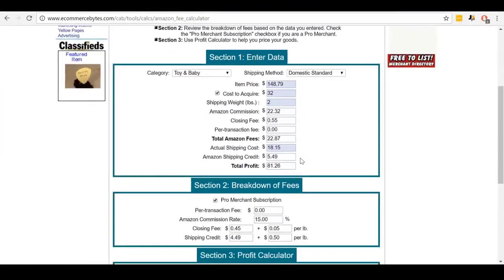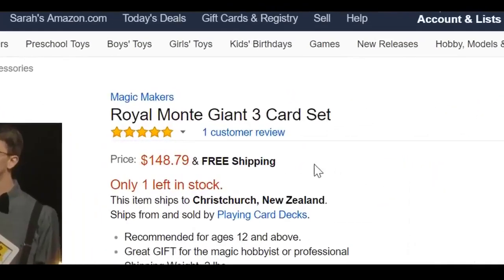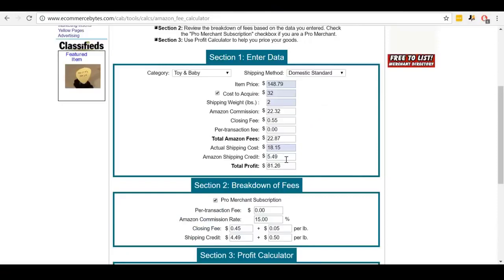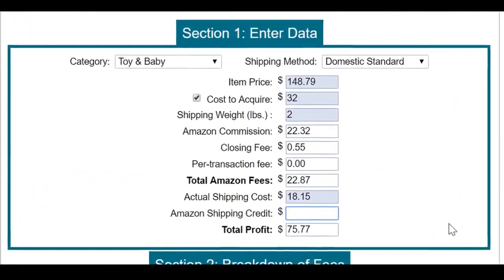Of course, if we switch back to our competitors, then we can see that they are offering free shipping. So since we're wanting to compete with them exactly for price, we'll come back to our listing and delete the section so it is empty. And there you go. The calculator has now given us our exact profit after fees, which is $75.77.